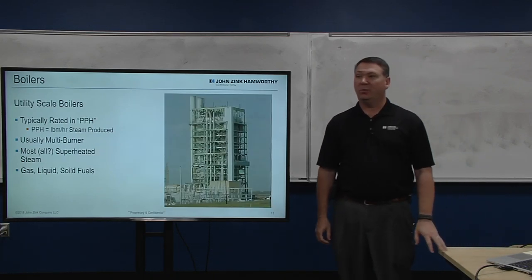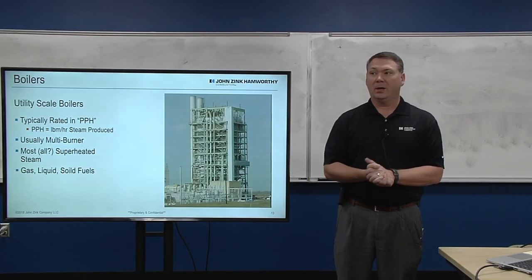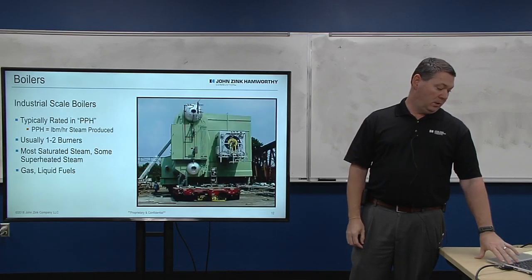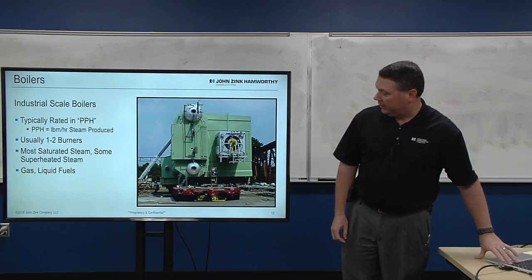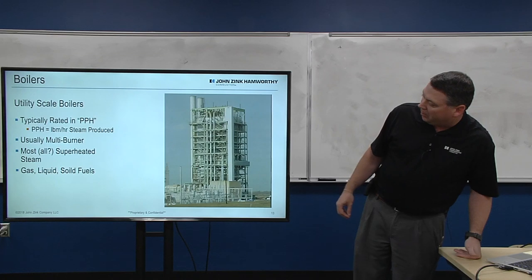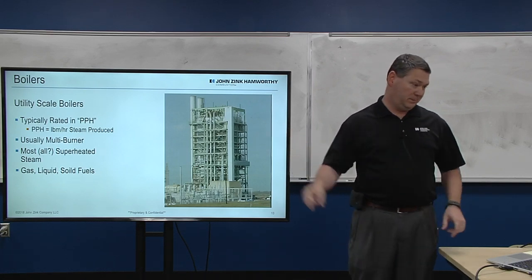Then there's the utility scale boilers. So that's power plants, right? Running gas turbines. And these can be very large. When you're generating gigawatts of power, they have to be very large. You can see from a size comparison, person standing next to it, not very big. Then we get larger, and that's on a low boy. And you can see the crane in the background, that's probably, I don't know, probably 20 or 30 feet high. And then something like this that is probably 10 to 14 stories tall. So they all have different applications. These are my favorite.